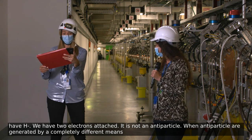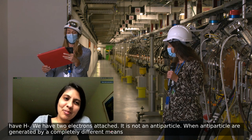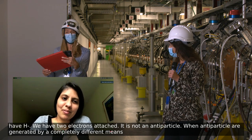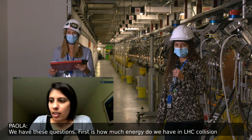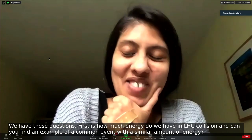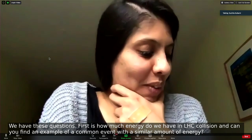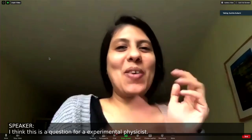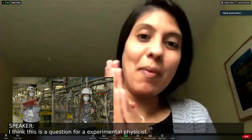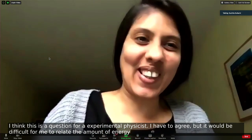Now, the next two questions, I guess they're both for Suchita. First, how much energy do we have in an LHC collision? And can you find an example of a common event with a similar amount of energy? Actually, I think this is a question for an experimentalist, because it would be difficult for me to relate the amount of energy in one LHC collision with an ordinary event. But I'm pretty sure that some of the experimental experts would know about this. I'm very sorry that I don't know the answer to this question.